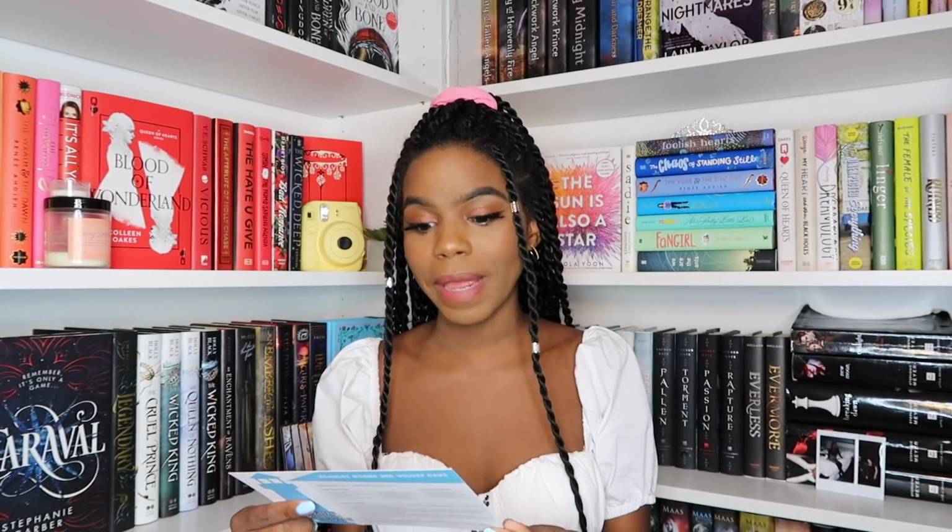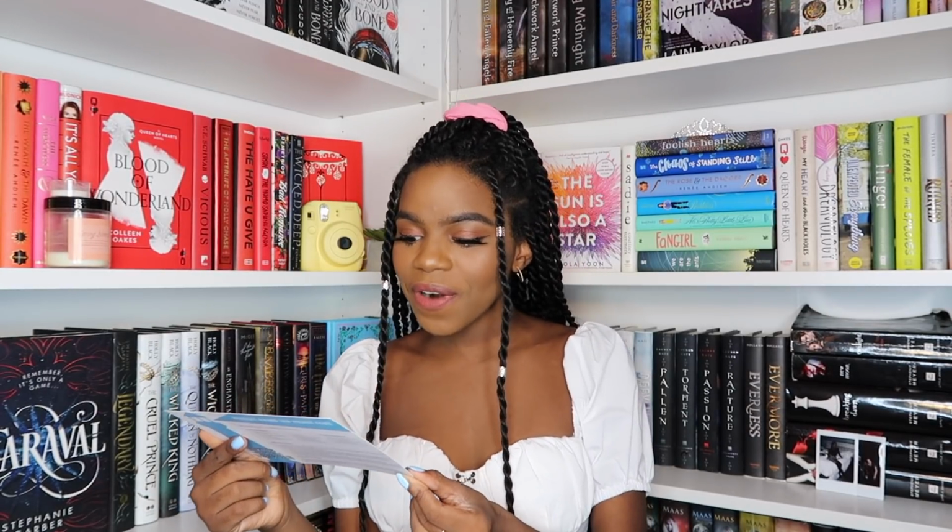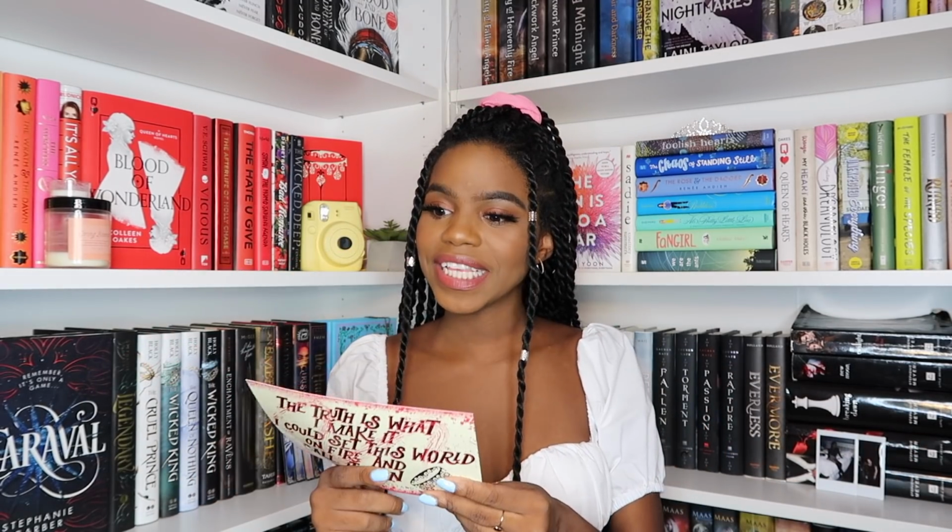So the first thing I see when I open this is this little card, and it says, "The truth is what I make it. I could set this world on fire and call it rain." And this is from Red Queen, which I have the book right there. I literally love this. Actually, I might display this on my shelf when I reorganize them later. And this is a recipe for red velvet cake. I literally love that. It says baking with the Beacons, and I just think that's so cute.